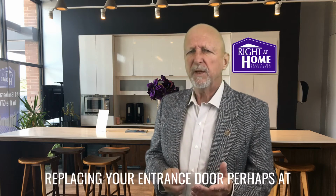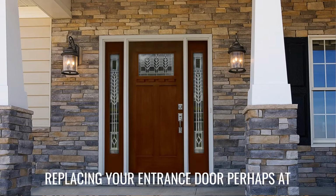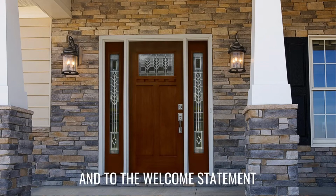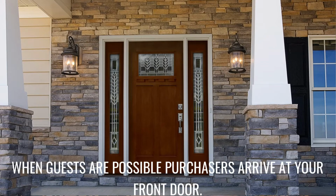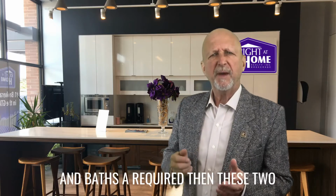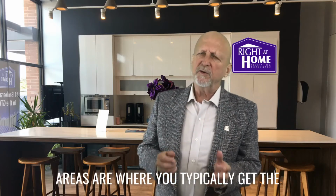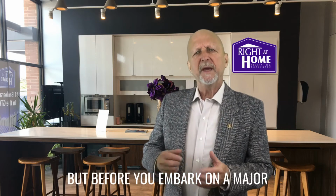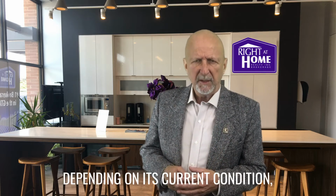At the same time, replacing your entrance door, perhaps at the same time as you're doing your garage door, will again add to the curb appeal and to the welcome statement when guests or possible purchasers arrive at your front door. If upgrades to kitchens and baths are required, then these 2 areas are where you typically get the greatest return on your investment. But before you embark on a major kitchen overhaul, depending on its current condition, consider a minor upgrade instead.